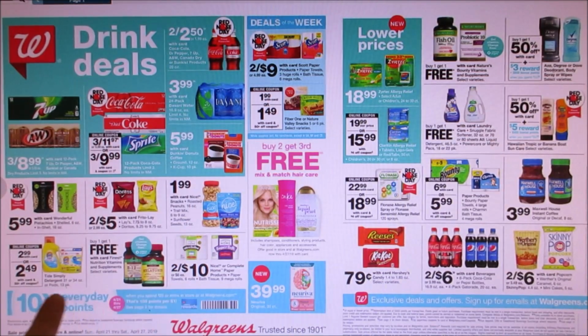And then right here, they do have a 10 times everyday points. That is for the 21st through the 27th. So it's for the whole week. They usually do that when it's going to be a slow week. And I can already tell it's going to be a slow week. So here you got the main page. Nothing really popping out at me.